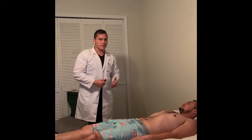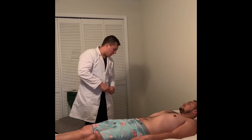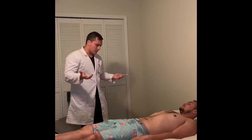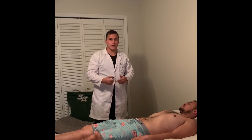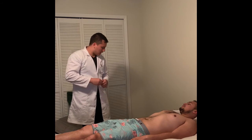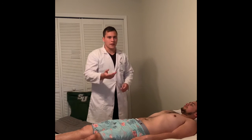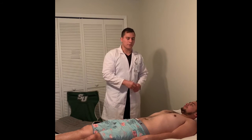I'm going to be performing a special test to determine peritonitis. I'm going to be using the rebound tenderness test. This test is, like I said, to assess for peritonitis, and peritonitis is inflammation of the peritoneum of the intestines. Okay, so first I'm going to palpate the general areas to search for the pain, because I don't want to start at the region of pain. I want to start away from the pain.